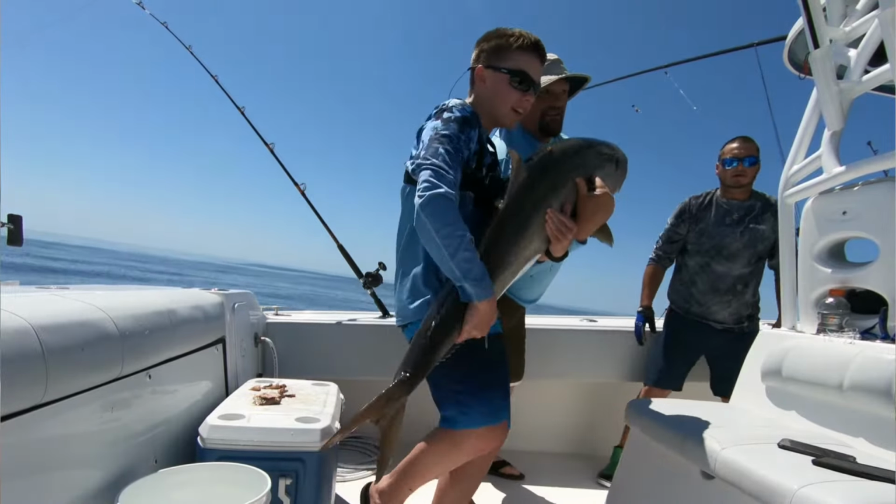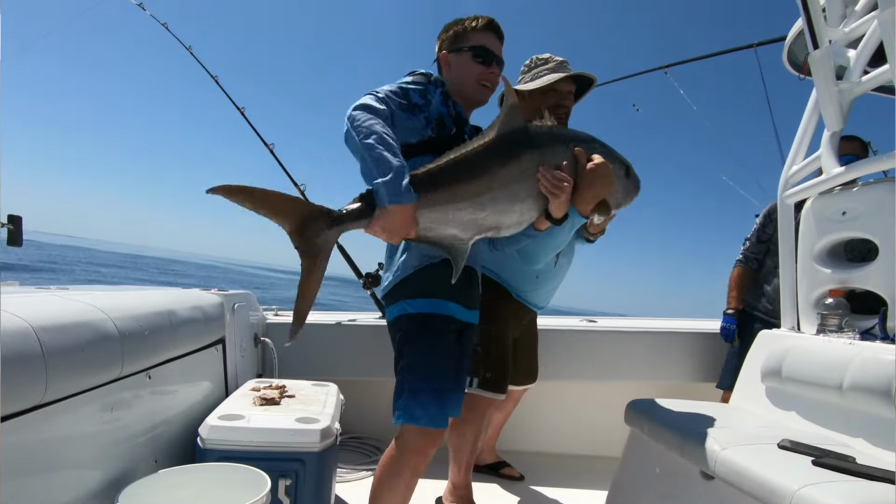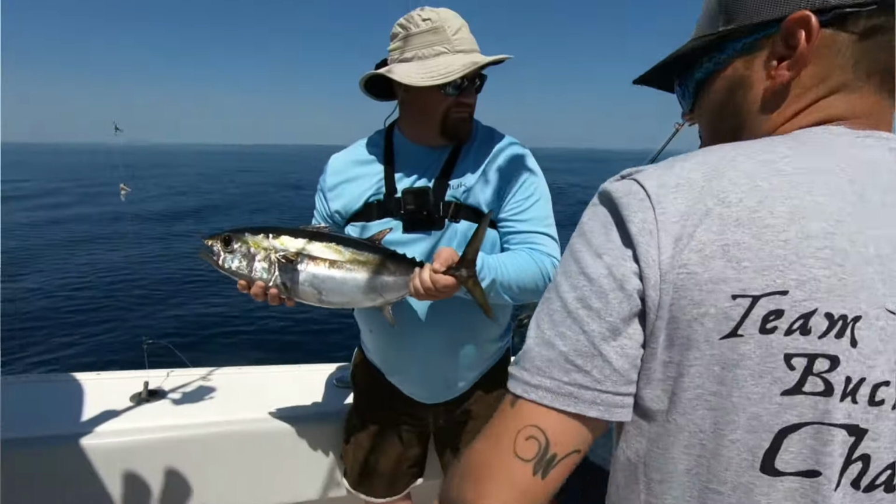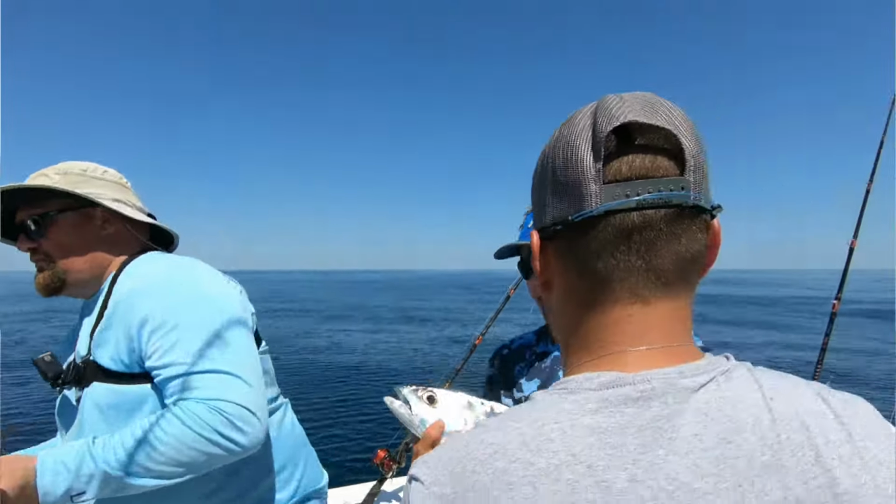So if you watched the last video that we did, when we ran through the ledge, we tried for tuna, we did some bottom fishing, and we got a gigantic amberjack on a super small hook. If you had not seen that video, go back to the previous YouTube video where the thumbnail says like 80-pound jack or something, but check that out. We had a big, massive mutton snapper that day too, blackfin tuna, skipjack tuna, triggerfish, vermilion snapper.